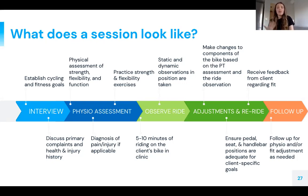Then after that, you have a follow-up. You're looking, either it's for physio because of pain or injury, or just to adjust the fit, because sometimes it takes around 100 kilometers to realize whether or not the fit works for you. Like I said, it's overuse type of injuries that typically reveal that something might be wrong with the bike fit. So it does take a little bit of time.